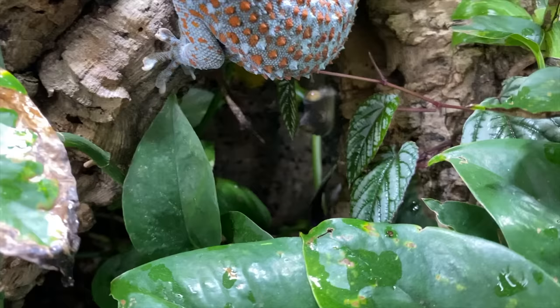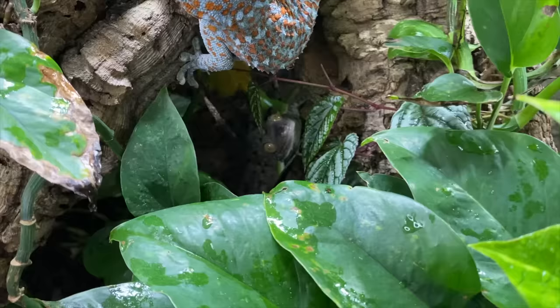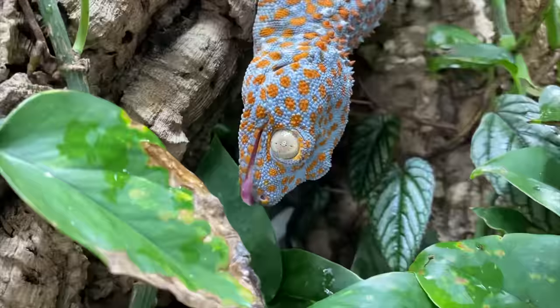Oh gosh. That was not my intention. Yikes. Torch, I'm trying. Here, quick. Take it. There we go. Tiki, get out of here. You stole half of Torch's silkworm. How can he be so greedy to your wife?